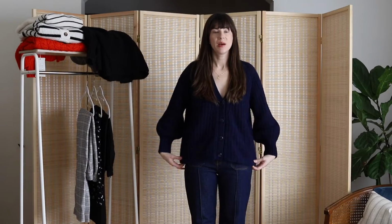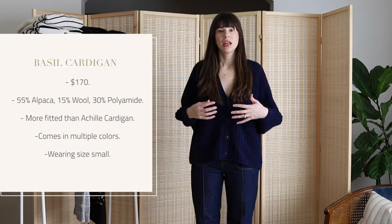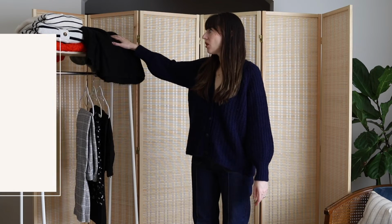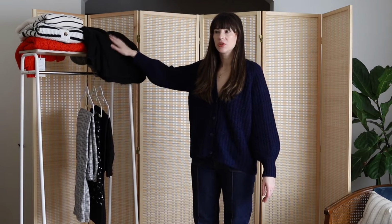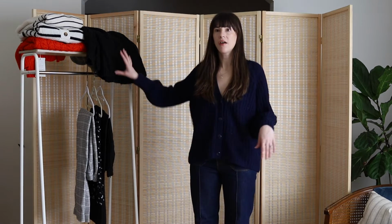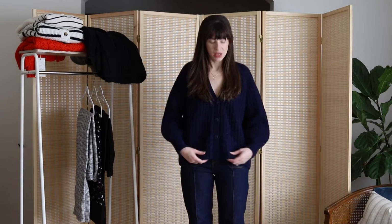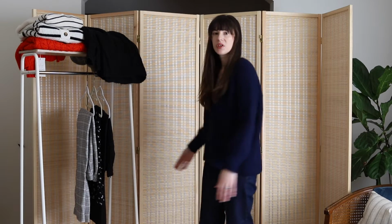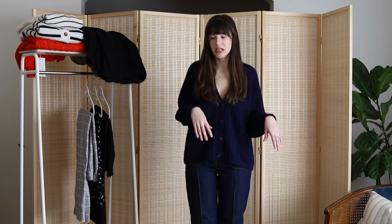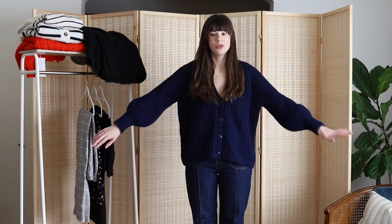All right, next up we have the Basil cardigan. This is a new style, I believe, this year. It is very similar to the ACHILLE cardigan that they've had previous seasons, which I have here and I'll show you. According to their site, this is like the little brother of the ACHILLE cardigan. I think it's more fitted, maybe more cropped. So if you are more petite or smaller, this is probably a better option for you since it won't be so oversized. It still is a pretty big oversized cardigan, as you can see.